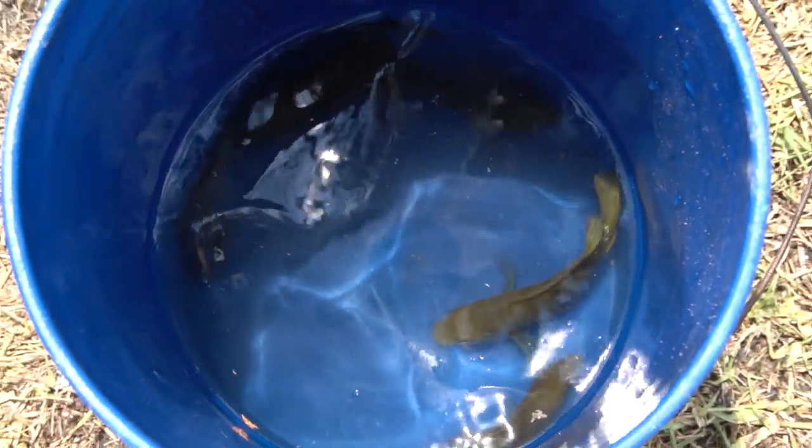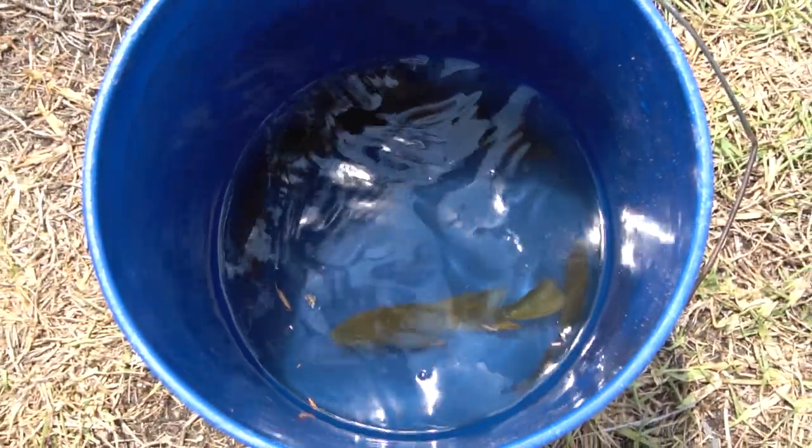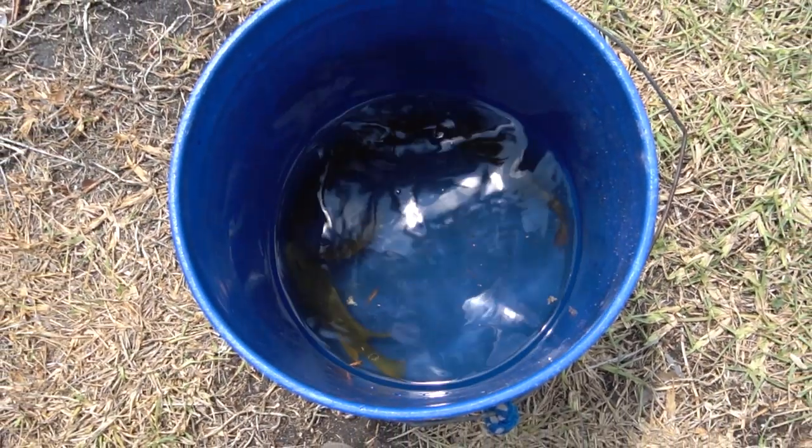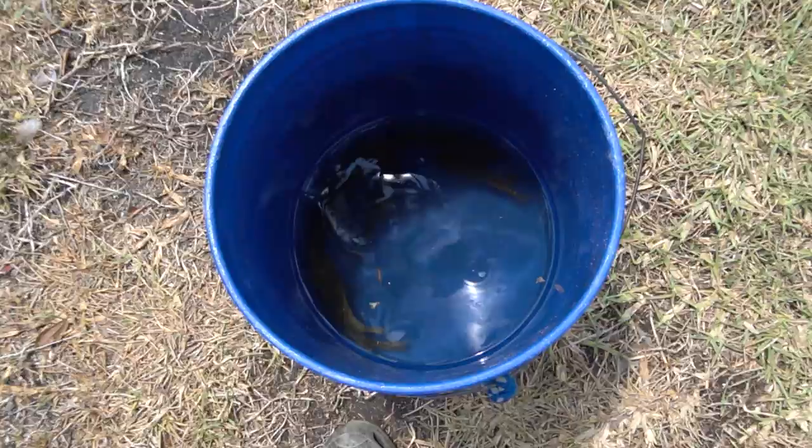Alright boys, so I got about 12 baits in the bucket, and we're over here near the Everglades, and we're gonna hit up some of these local canals and try to catch some snook, tarpon, largemouth, peacocks, basically anything that's biting.